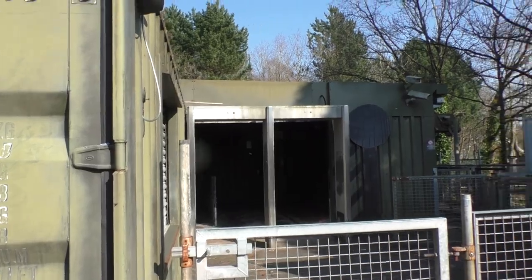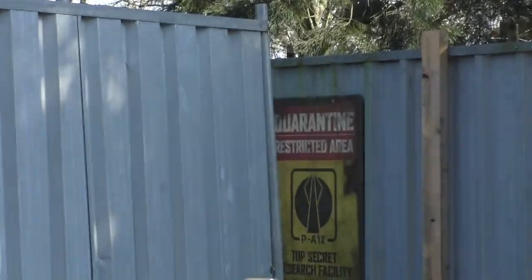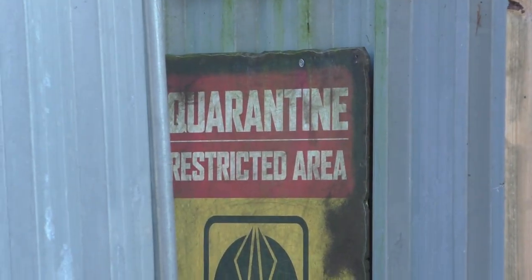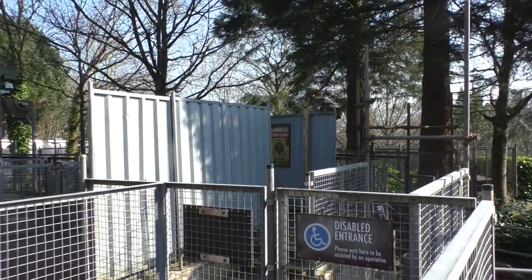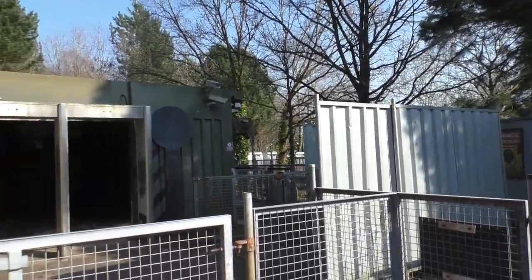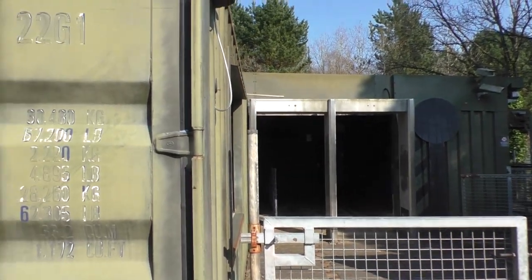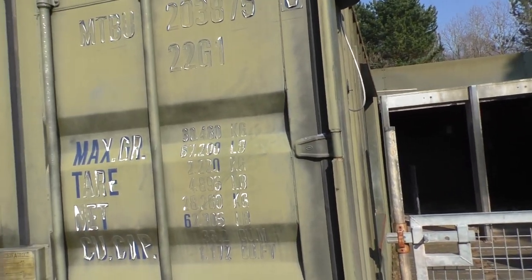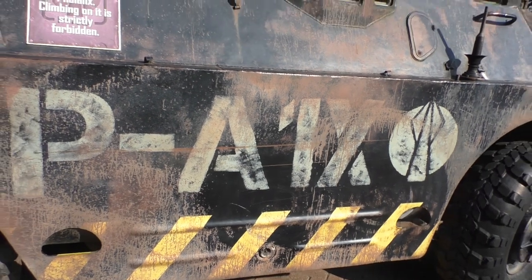But yeah, this attraction was a great attraction. If you just notice up here, there's a quarantine restricted area poster with the Subterra logo. So comment down below whether that poster was up in Project 42 or whether that was still there from Subterra. But it's been very interesting to see what this site is going to look like over the season. See if any construction work happens.